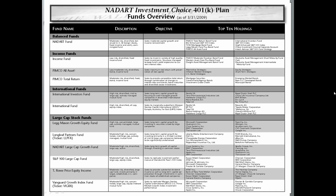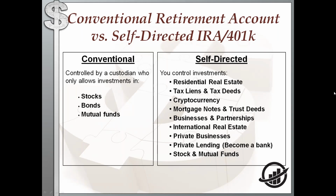And the options were always limited to the stock market, and they were just confined to about a dozen options. That's it. Now, when you look at the self-directed IRA, your investment options are virtually unlimited. What you see here on the right side of the screen is some of the most common investment options, but the list goes on and on and on.